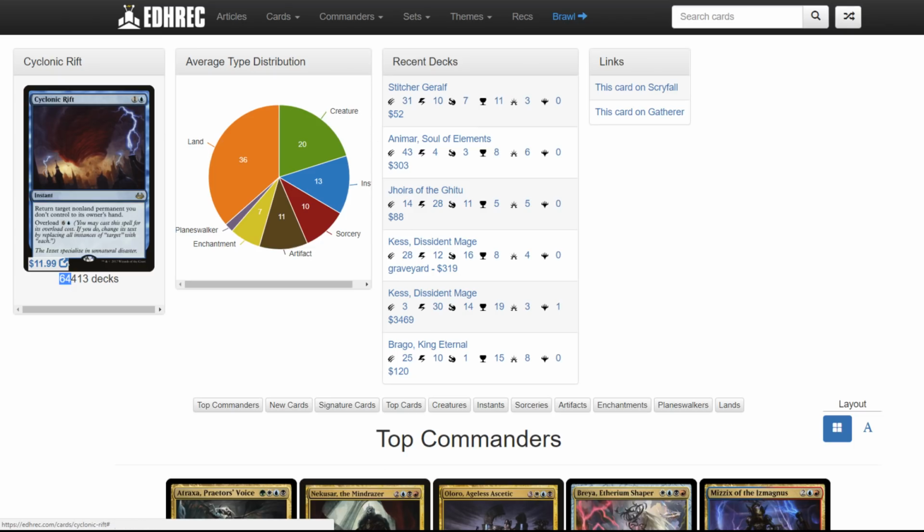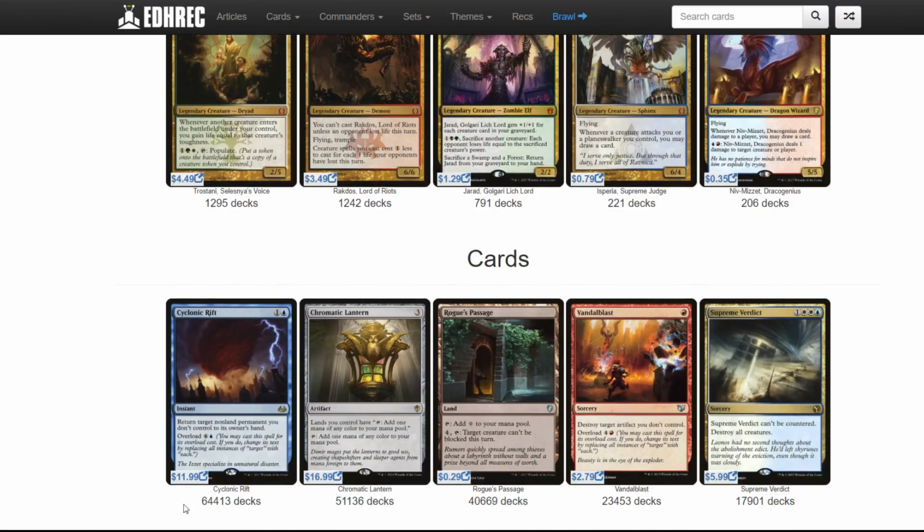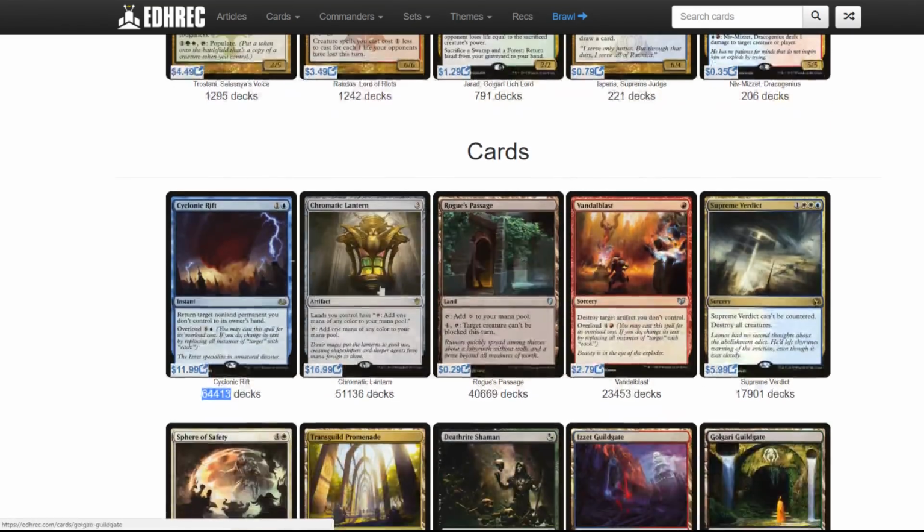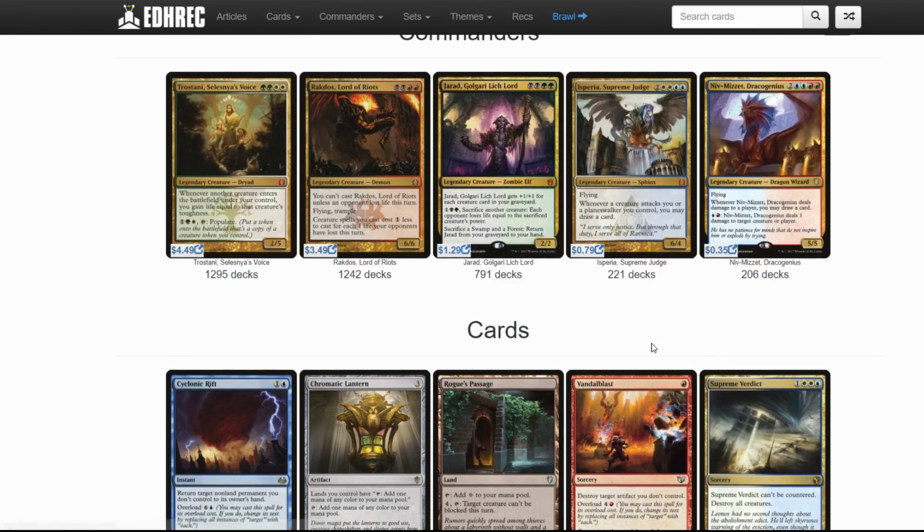So if we go over to Return to Ravnica, Cyclonic Rift is the most played card in the set, with Chromatic Lantern a close second, and therefore we have a baseline of how popular the card is. You can't compare Supreme Verdict, which is played in 17,000 decks, with something like Hour of Revelation and say Supreme Verdict's just so much better. However, Hour of Revelation has been out a fraction of the time that Supreme Verdict has, so there's not a lot of decks that it has had time to hit this count. So keep that in mind as we talk about this.